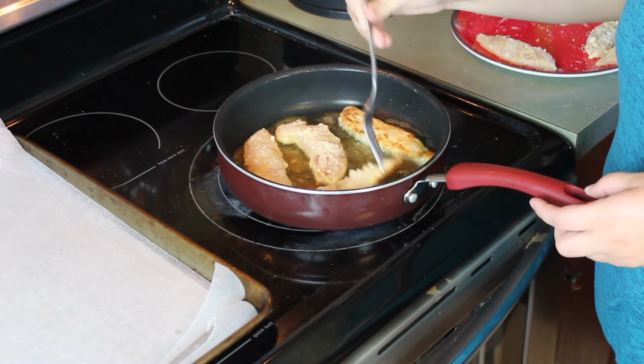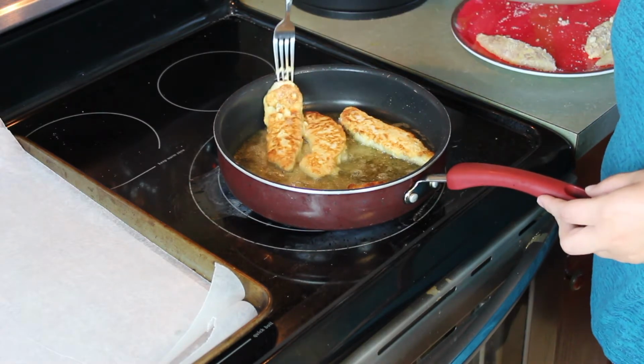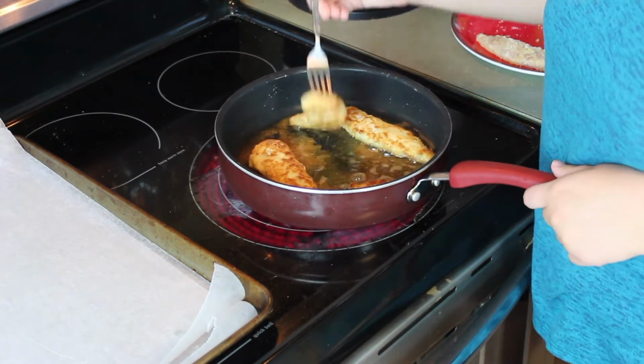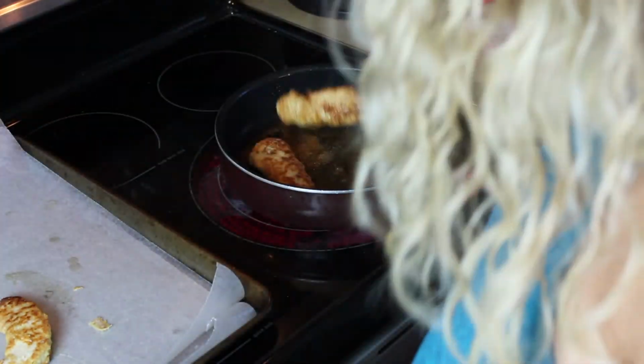You can leave them and just deep fry them. The recipe I followed was saying to deep fry it, but I didn't want to. So I'm literally just crisping up the edges in a pan, putting it on a baking sheet, and baking it in the oven at 350 for 15 minutes.